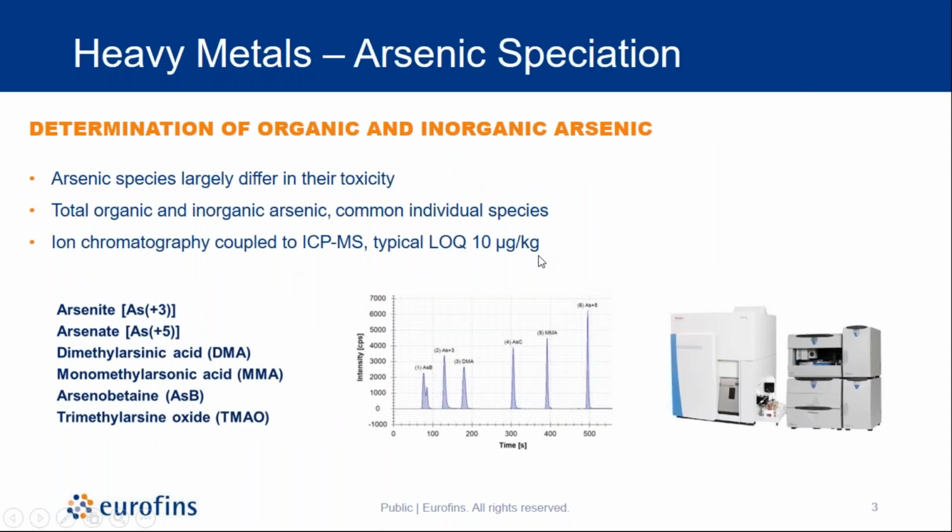In addition to total heavy metal analysis, determination of respective species of metals is of high importance because there may be significant differences in their toxicity. The inorganic species of arsenic, which are arsenite and arsenate, are highly toxic, while organic species are not considered toxic. So we do have a method available that allows determination of both toxic inorganic species along with common arsenic organic species, and we are able to achieve typical limits of quantification around 10 ppb for each individual species included in this method.